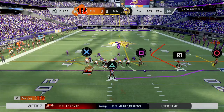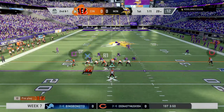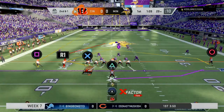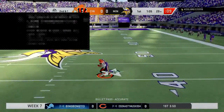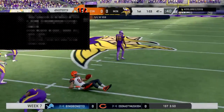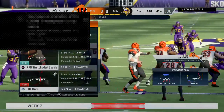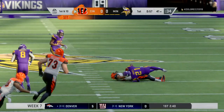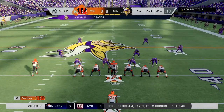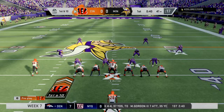Second and 1. He finds an opening past the 40. And finally down at the 41-yard line. 12 yards that time and a Cincinnati first down. And he's top 5 in the league in terms of receiving yardage because of plays like that.